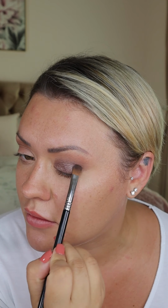Then I'm going to take this shade, Rich Darling. I'm just going to use a flat brush to apply that all over the lid. The pigments from this palette are just brilliant. You can see in the pan there's no fallout, and they literally apply as you see them. So colour payoff is brilliant.